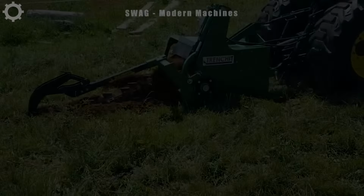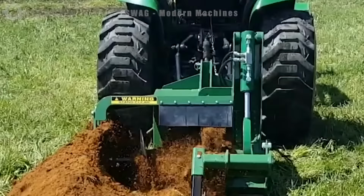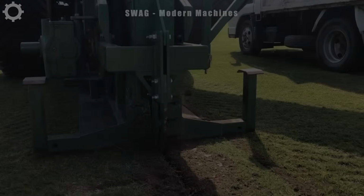The TWT 400 trencher is a disc trenching machine, mounted on a tractor with an attached conveyor designed to fit three-point linkage tractors. The TWT 400 trencher is tailored for the turf industry.